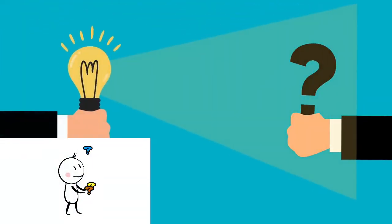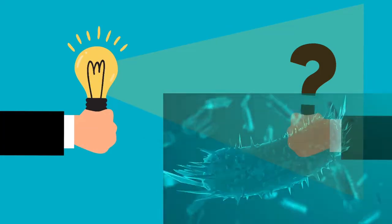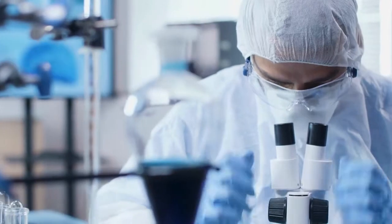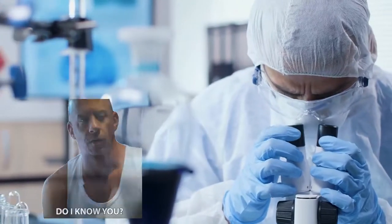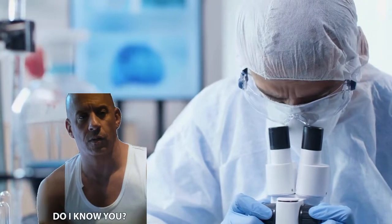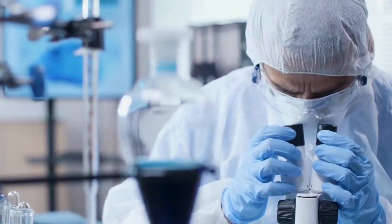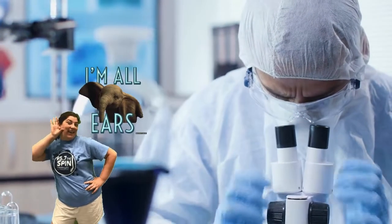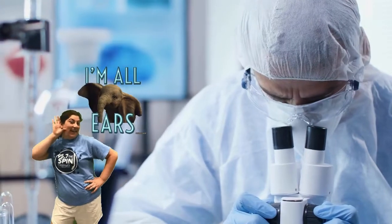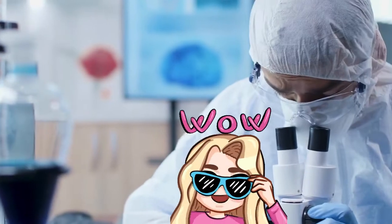Question: how do I know which type of HIV I am living with? Alright. You will not know if you use any of the above HIV tests. The only way to know if you have HIV-1 or HIV-2 or both is by using the fifth generation HIV test. Wow, did you hear that, guys? You will only know if you have HIV-1 or HIV-2 by using the new and rare HIV test kit called the fifth generation HIV test.